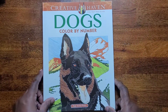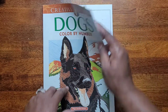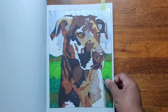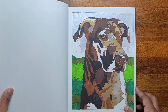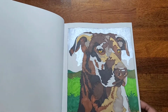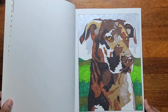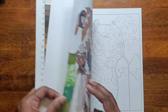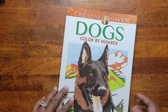Next, I colored in Dogs Color by Number by Diego Pereira. And this one, I did the dog. I love how he turned out. I really like what I did for the background. I used some metallic watercolors in the background instead of pencil or marker. So that is my dog. What kind of dog it is, I don't know. They don't tell you what kind of dogs they are, but it's a dog. And that's not one I can identify.